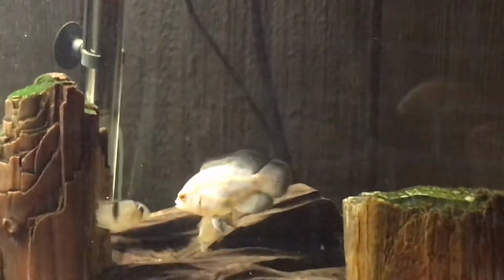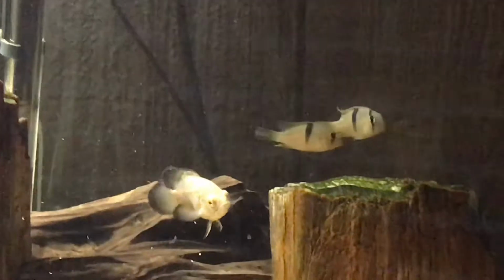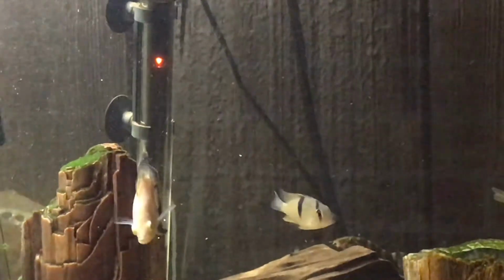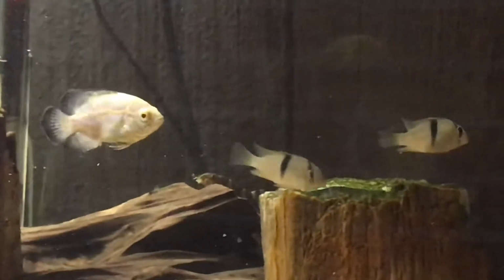And then I've got my albino Oscar, and I absolutely love him or her. I think she's going to be the boss in the tank. She's a little bit, he's a little bit bigger than my tiger Oscar, and my albino seems to be the dominant one of the two Oscars. And so far, so good. My albino Oscar doesn't seem to be causing too much tension in the tank.